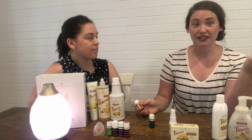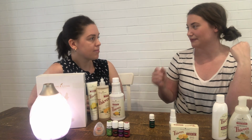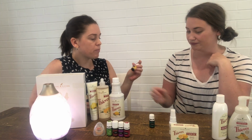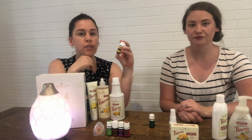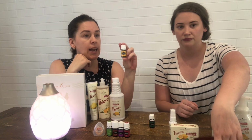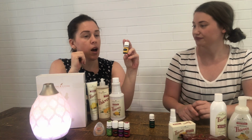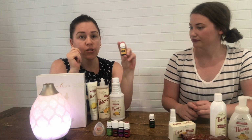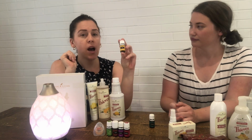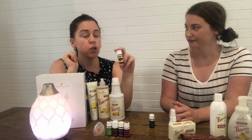I used it yesterday actually to get a sticky mark off a jar that was a very stubborn, sticky mark. What do you use it for? So I use it for cleaning. I've got a recipe that I use for the glass in my shower for the scum. I also put it in my dishwasher as a rinse aid every time. I use it for immunity, in rollers, in the diffuser. I use it in my tea as a flavouring. Also use it in water.